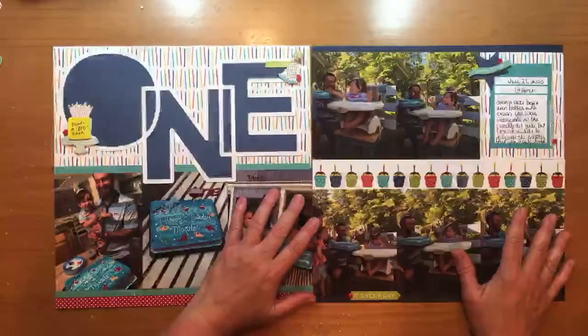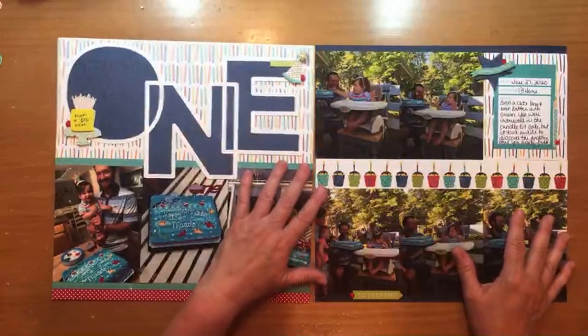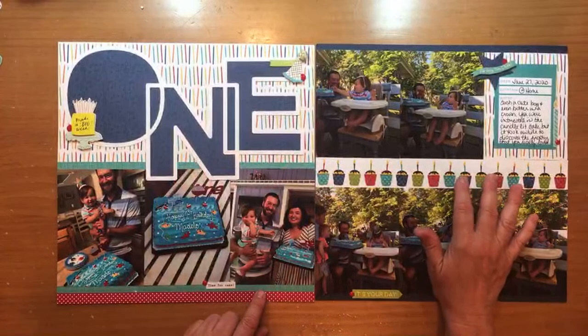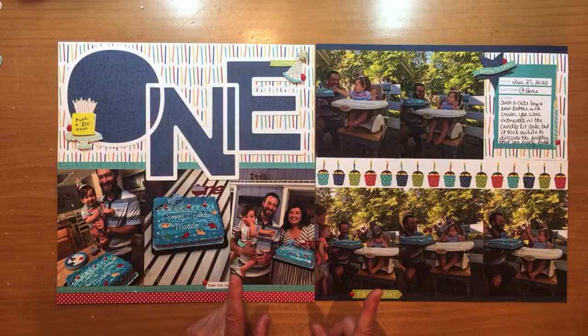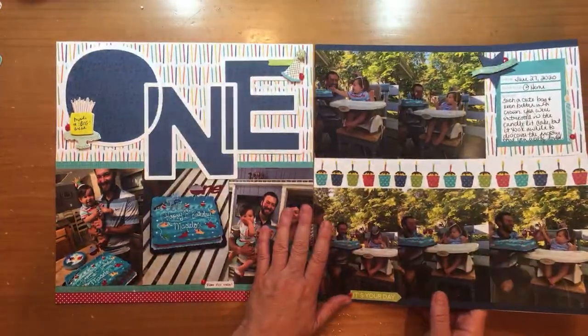And another 2-page layout, and this one with a cut file. So this is my grandson's birthday. Again, just using a big cut file there. I think this is Bella Boulevard papers, if I'm not mistaken. And it's a 2-page layout, but the papers aren't even the same from side to side. Oh, and this is actually a 3-page layout.